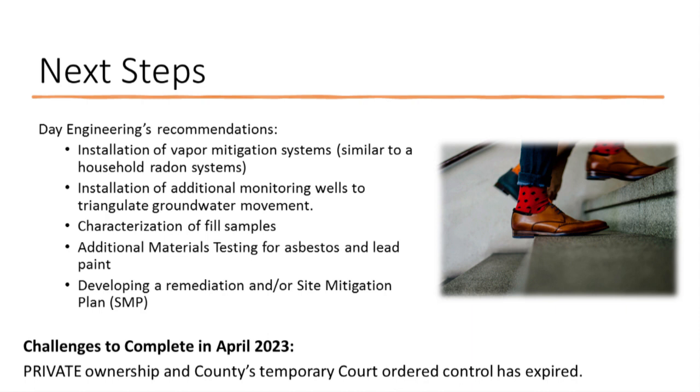So the next steps. In Day Engineering's report, they recommended installation of a vapor mitigation system similar to a household radon system that would help treat any vapors that came up through the subsurface. Installation of additional monitoring wells to triangulate the groundwater movement. Characterization of fill samples. Additional materials testing for asbestos and lead paint. And developing a remediation and/or site mitigation plan.